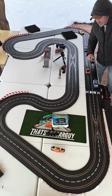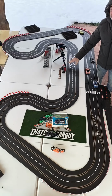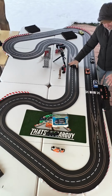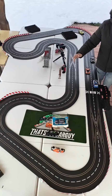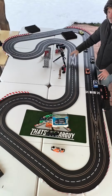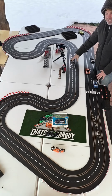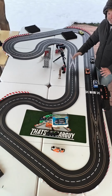So this is Digital Carrera, which is the same as Evolution Carrera. The only difference between this is we've got digital inserts and a digital power base. Very different to the stuff that you would have played with in the late 90s and prior. This stuff did come out in 2005. It has been updated over the years. This is the current setup that you can buy, but it's much different to what you would have seen if you were a kid. Digital has definitely changed a lot.